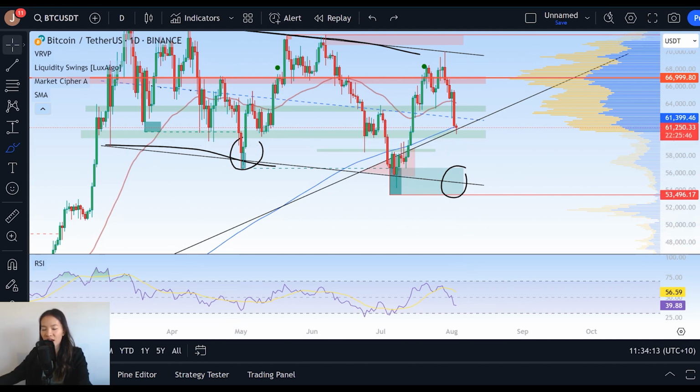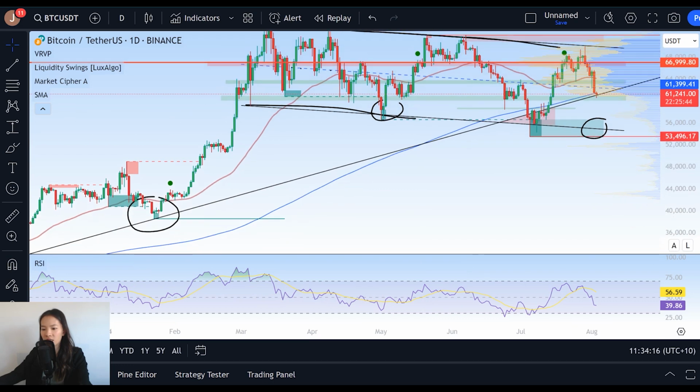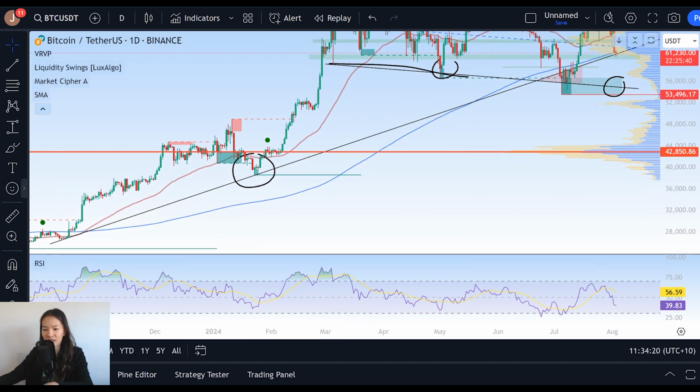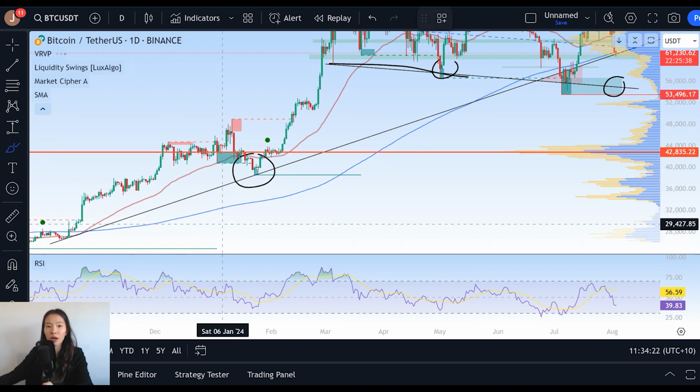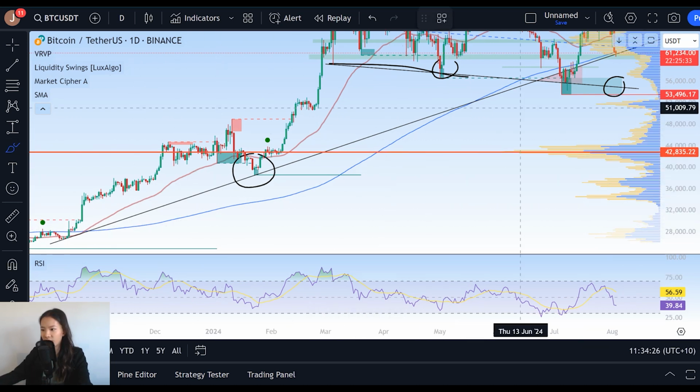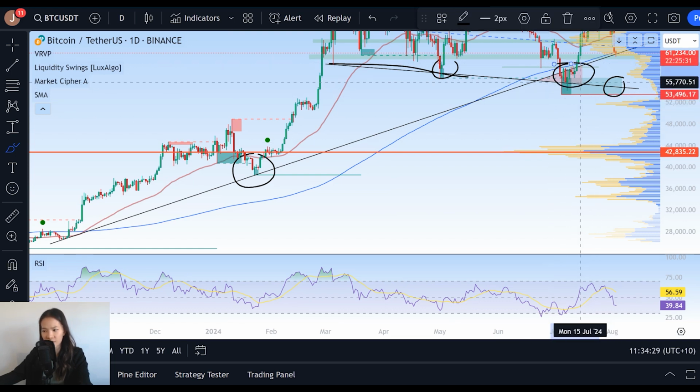The 200-day moving average has historically been really close to the bull market uptrend. It's a really good representation of the general macro uptrend. So when we're above the 200-day moving average, we are generally in an uptrend, even if we have little segments where we lose it.